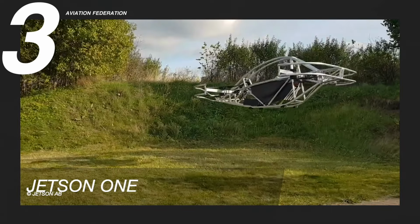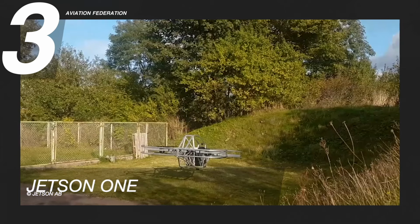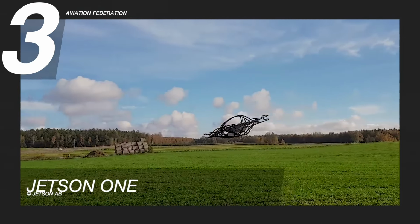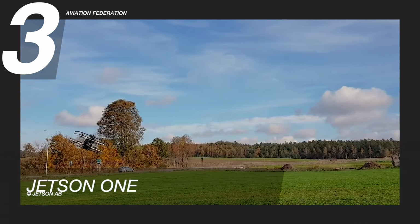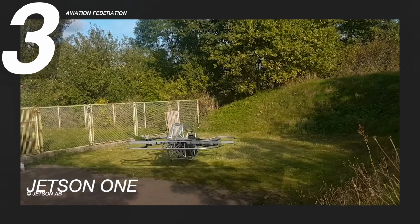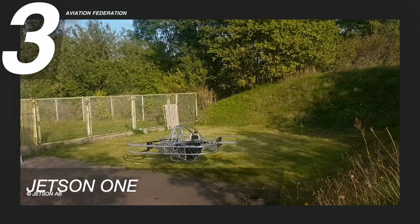According to the Jetson website, a complete aircraft costs $59,000 and is delivered as a partially assembled kit for home completion. Everything is included in the kit, from the aluminum space frame to the motor controls, propellers, engines, and detailed building instructions.